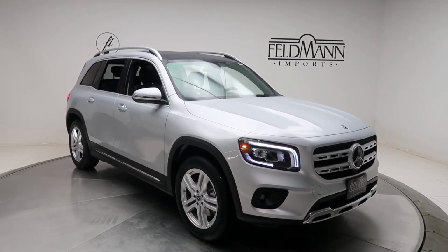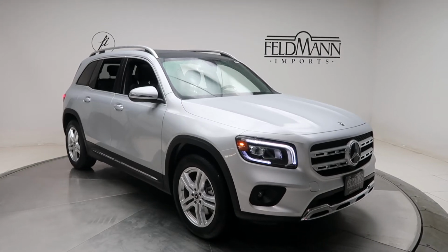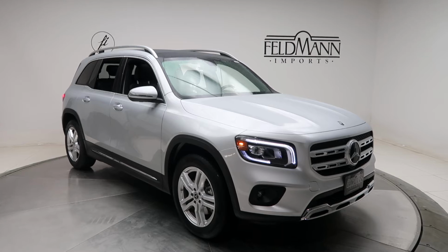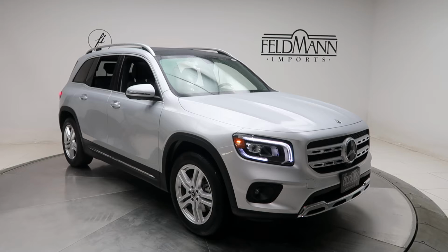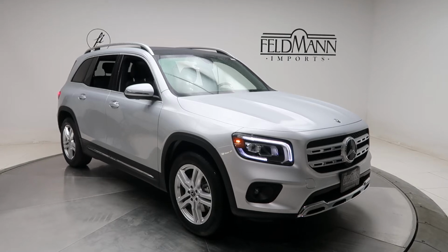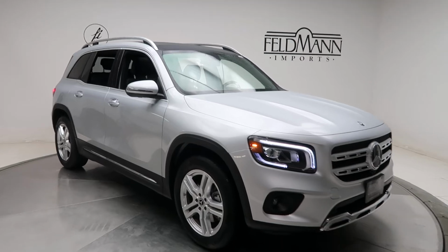Today we're taking a look at a 2020 GLB 250 4MATIC. This one's silver. Underneath the hood is a 2-liter 4-cylinder turbo pushing out 221 horsepower and 258 pounds of torque. This one does come with front and rear LED daytime running lights, 17-inch 5-spoke alloys. The tires are in excellent condition.